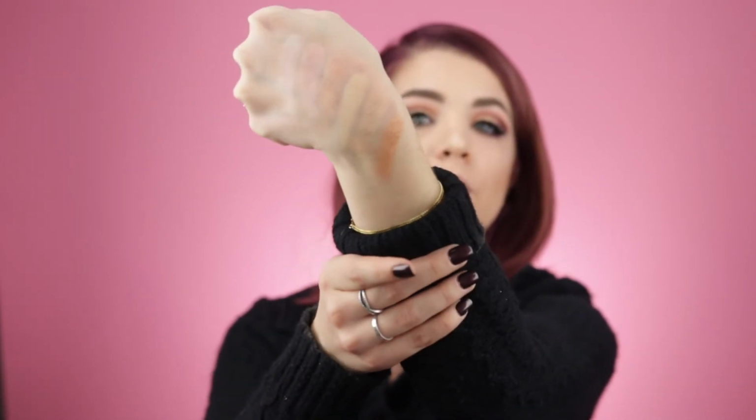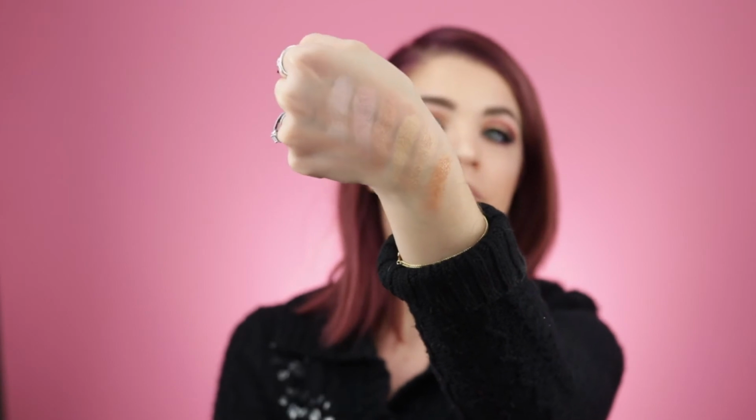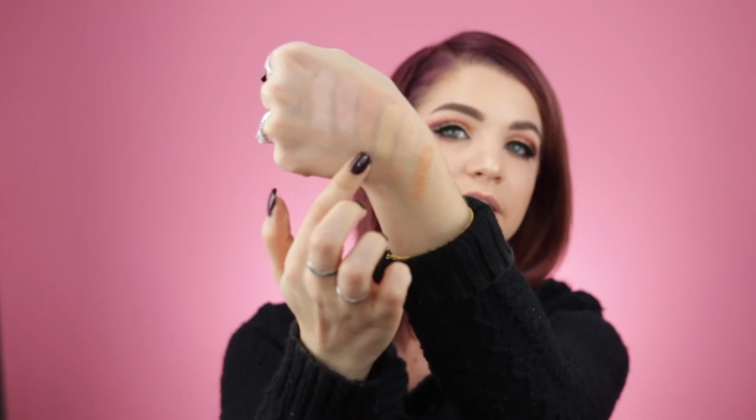Here are both palettes fully swatched. You can see how beautiful they are and how pigmented they each are. Sorry, my hand doesn't want to focus, but here you go. So you can kind of see this is our last row here, which is our Get It Glowing, and then our first one here is our Flash and Awe. If I was picking one, I think for me, I would pick the Flash and Awe just because I'm really into those pink highlights right now. But they are both super pretty, and I definitely love a good gold highlight as well.